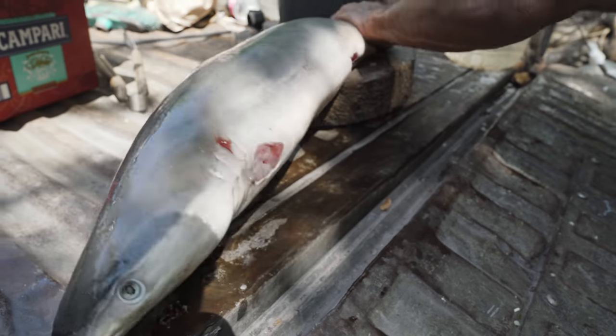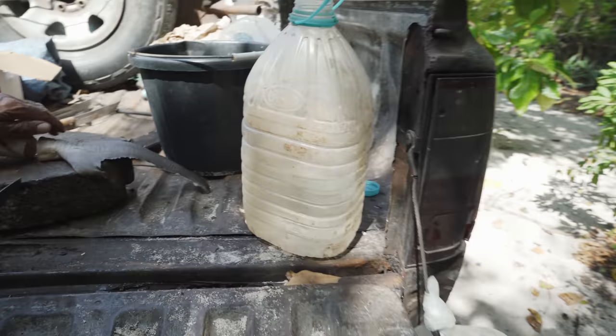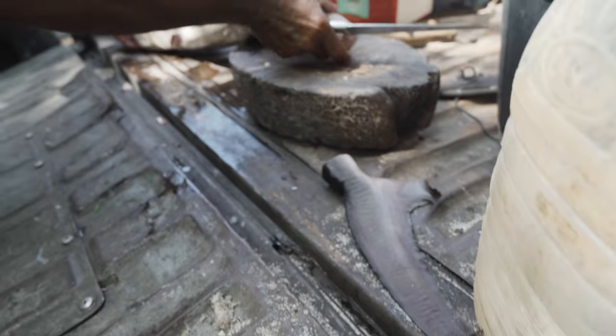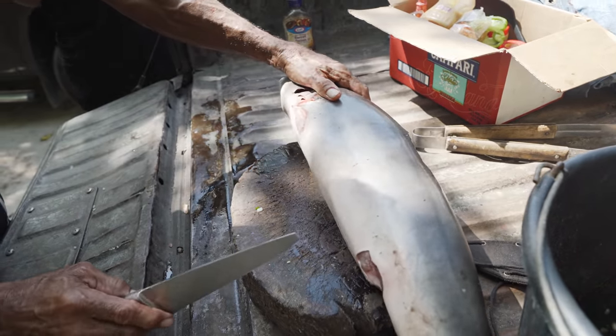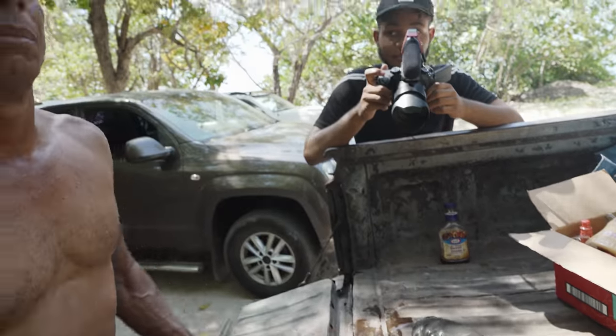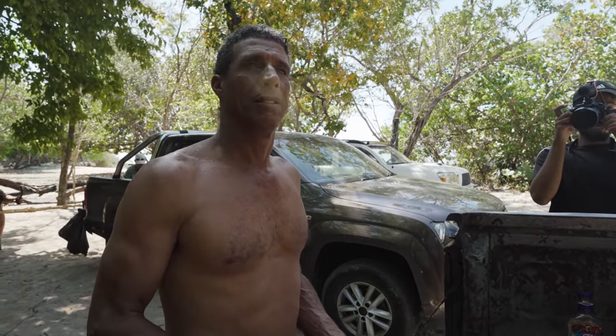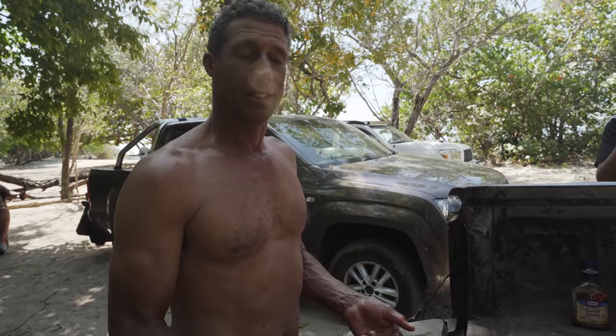So, for the very first time, guys, I'm gonna try some shark. Whoa. What would you say the meat's like? The meat is so tender. It cooked in 5 minutes. Really? 5 minutes. If the grill is hot, it cooks in 5 minutes. You can pick it up, it's hard to mash up. It makes nice steaks. Nice steaks. I have a style.